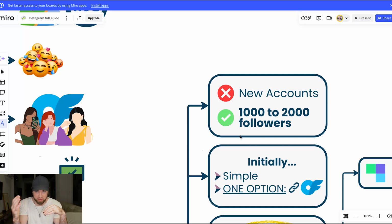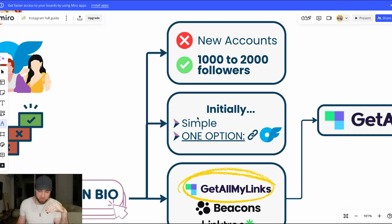The reason for that, like I said, is you just want the account to look real to get more followers, and get as many followers as fast as possible at the beginning. Now, when you first set up the link in the bio, you want it to have only one option, and that option is to go to OF, right? There's no other options, no other socials, nothing else. You want to make sure your conversions are absolute best at the beginning, at least.